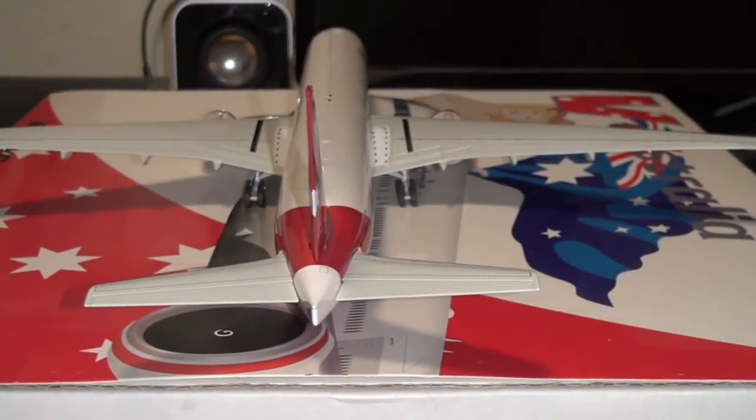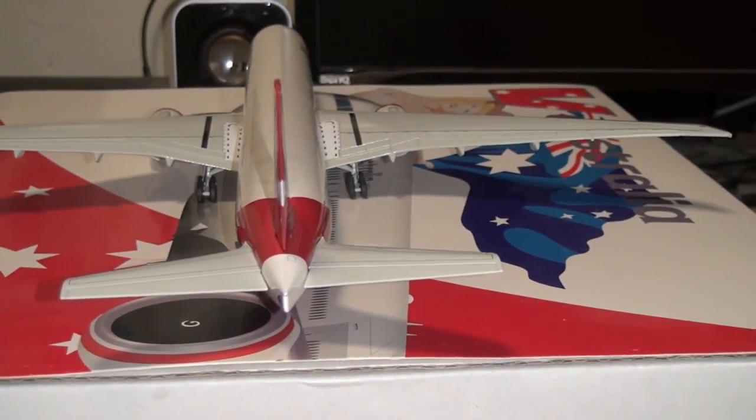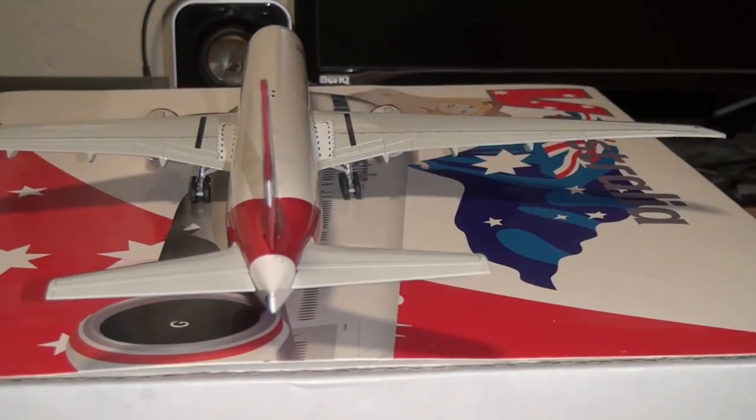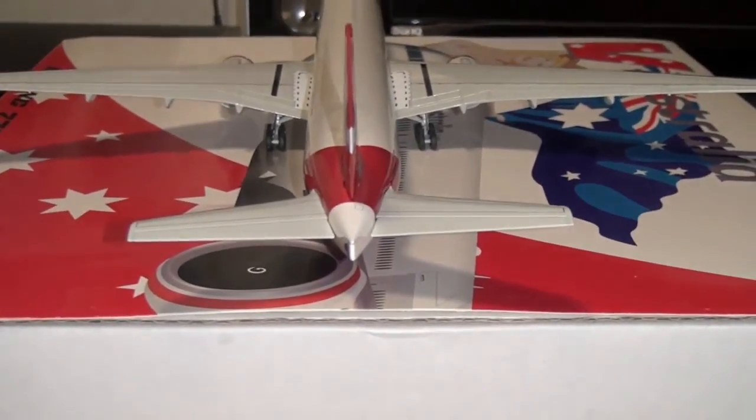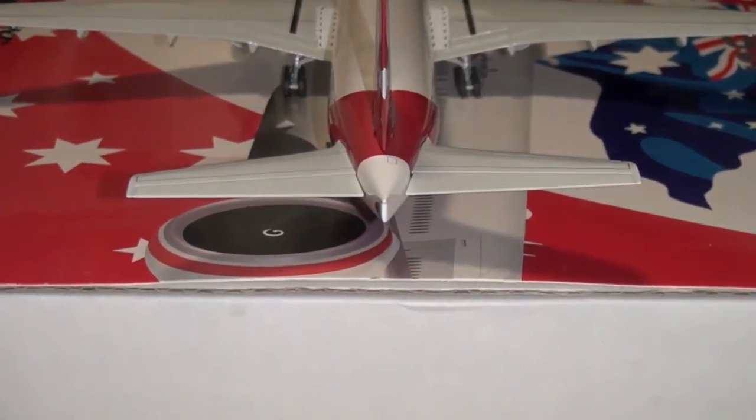You can see one thing I really was impressed about on this is the tail set. Sometimes I've seen on these die-cast models their rear fin isn't lined up correctly. It'll be leaning to one side, but this one's pretty much perfectly lined up. And you can see the APU outlet there.